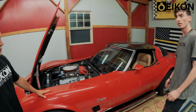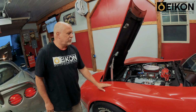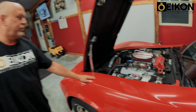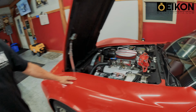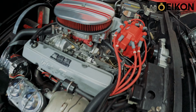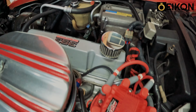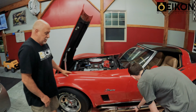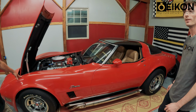This is my pride and joy, as far as engine goes. A 383 stroker. The car itself is an '81 Corvette, with literally 33,000 miles on the chassis. The motor is a Summit Racing motor, pushing about 420, with the side pipes and everything else. You did this yourself? I didn't do it myself, but a friend of mine did.